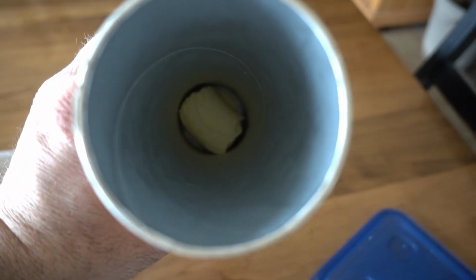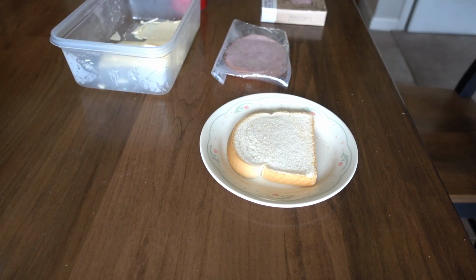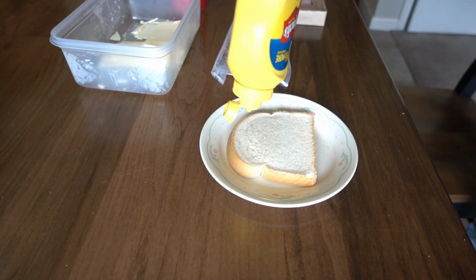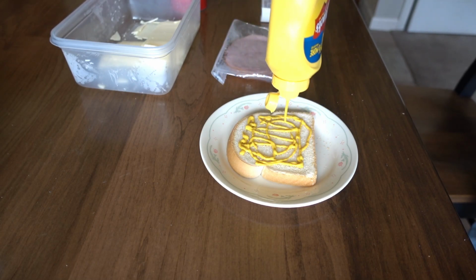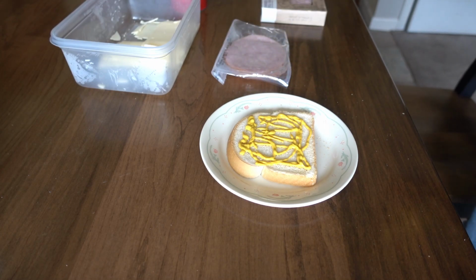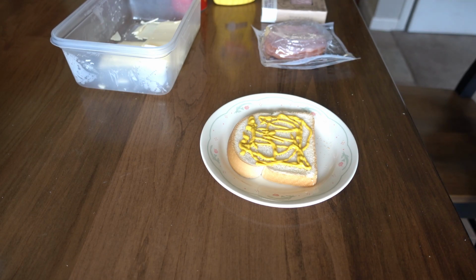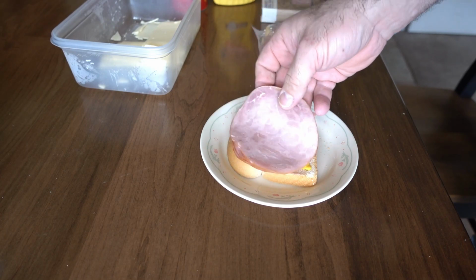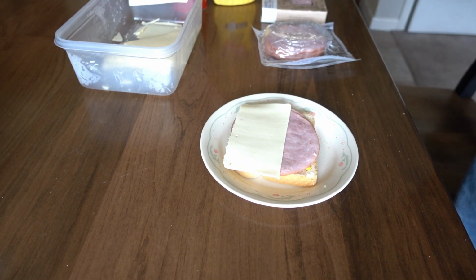I hope there's some left. Yikes! There's not many in there. That is at the bottom. Okay, let's make a sandwich. Can never have enough mustard. Let's go with 2 slices of ham. And 1 slice of cheese.